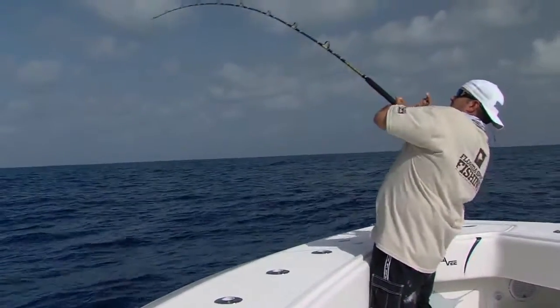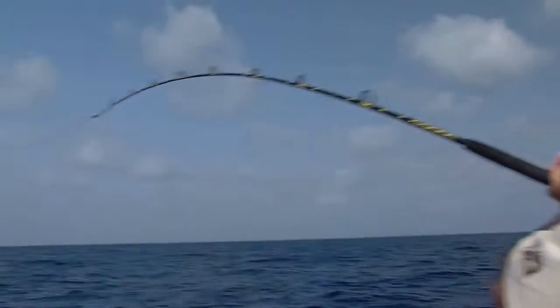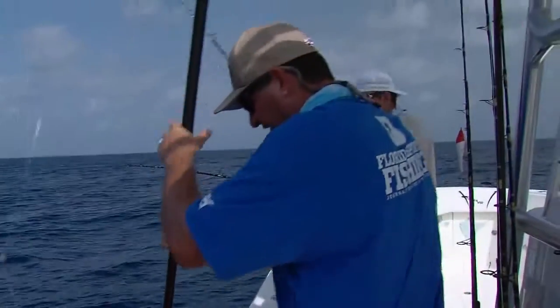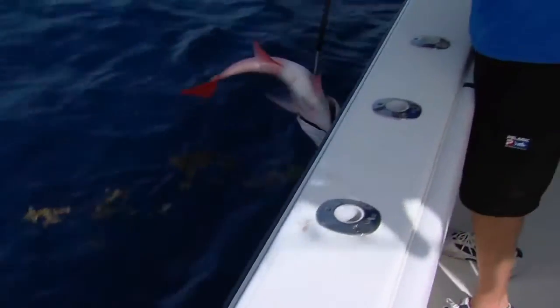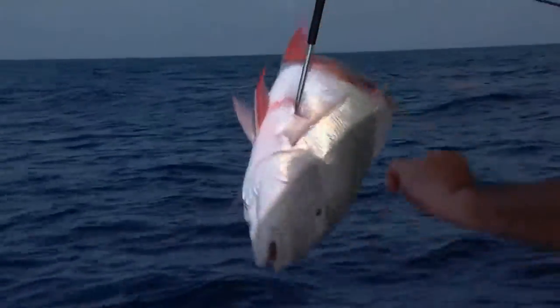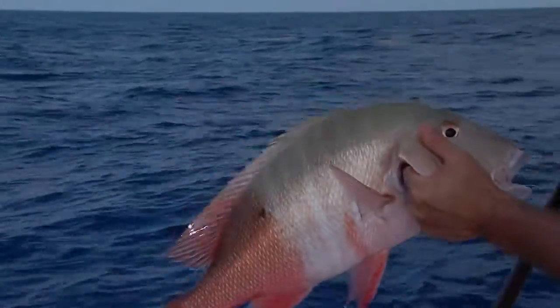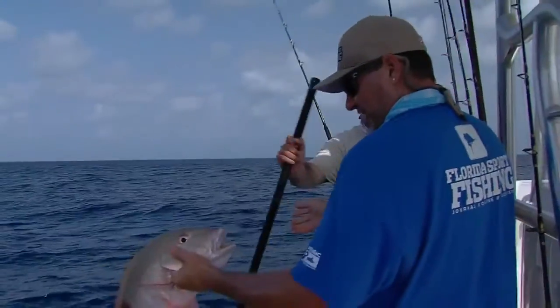Carlos, you tight? Oh yeah, man. Nice, it looks like a good fish. Nice, dude. That's a freaking nice mutton right there. Nice. Mutton snapper, baby. Let's get him off the gaff. Look at the colors on him. Dude, great job. Look how bright red he is.